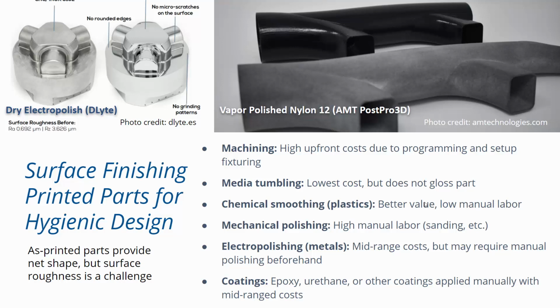How can I get them to that next level? How can I bring them to a surface roughness or a cleanability and accessibility standard to hit 3A? I think that a lot of it has to do with post-processing options. I'm going to list out the most popular options available and some of the strengths and trade-offs. But this is definitely something to be mindful of, especially as I've been researching this presentation.